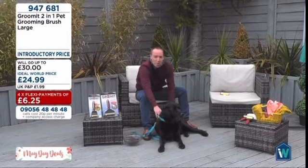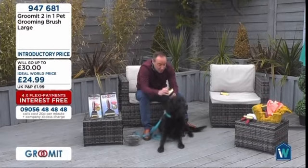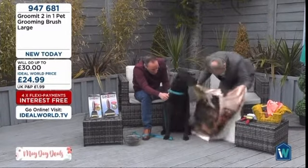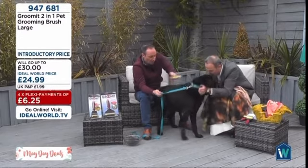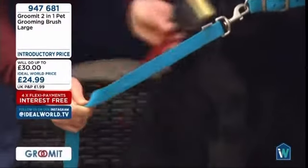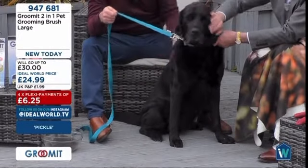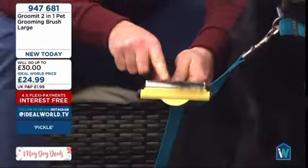It's a tool that not only grooms your pet, but also, more importantly, at the flick of a switch, stay here with me, Pickle, good boy, you can de-shed as well. So if you're looking to get rid of all of the dead hair underneath, the undercoat, you literally just brush your pet. It doesn't have to be your dog, it could be your cat, a guinea pig, a rabbit, or a horse as well. 2 different sizes with this.